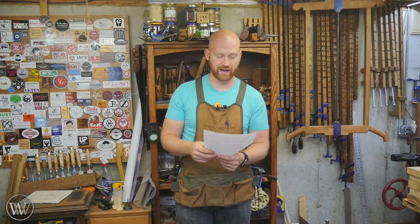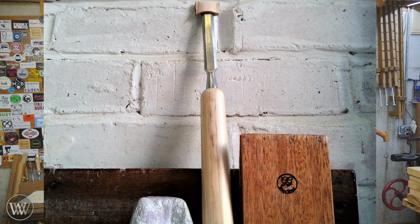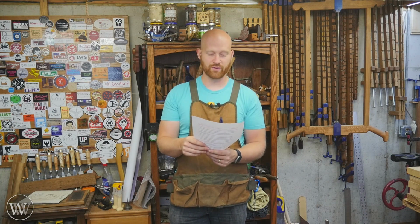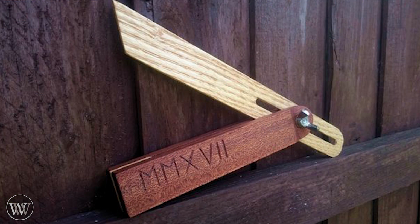GG Woodworks made a chisel handle. He actually had an old chisel, but needed to make a new handle for it and did a really bang-up job for that, with a little leather cap for it. Great work. That's for the UK. Let's see. Timber Andrew made a bevel gauge. Really kind of cool work on that. I like how that came out.